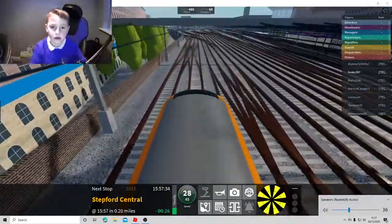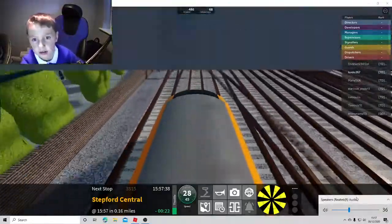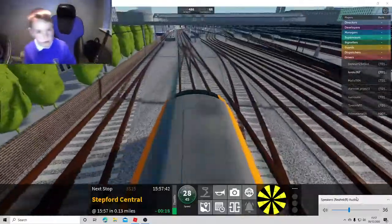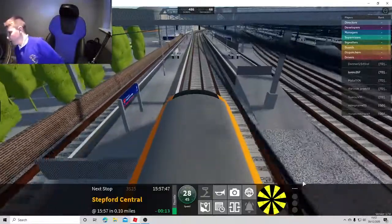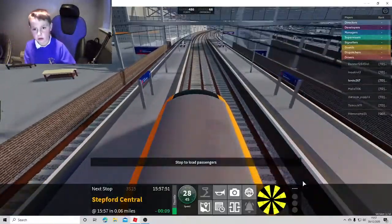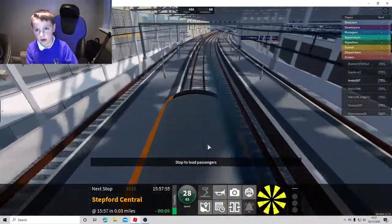We will shortly be arriving at Stepford Central. This train terminates here. All change, please. The train now approaching platform 14 terminates here.